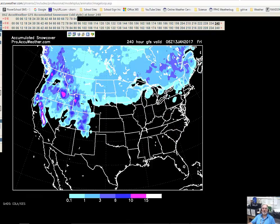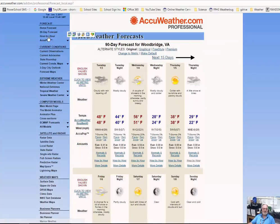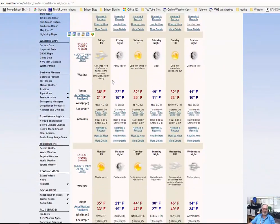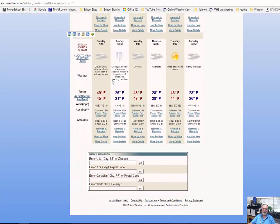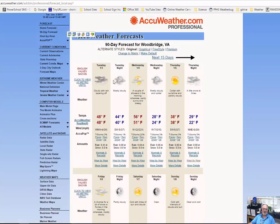If I go to AccuWeather and do the 90-day forecast, it really does not look like it's going to be a very snowy winter all the way through the 17th. So going about 2 weeks in advance, really nothing. There's a couple of half-inch storms which look like they're going to peter out too.